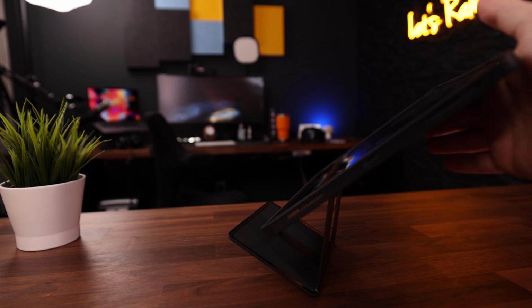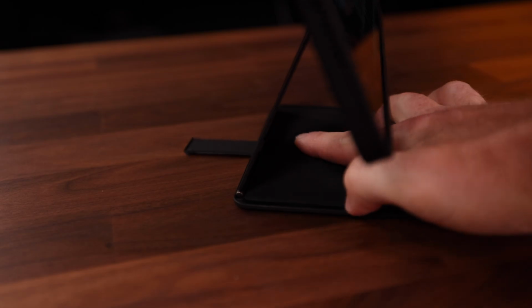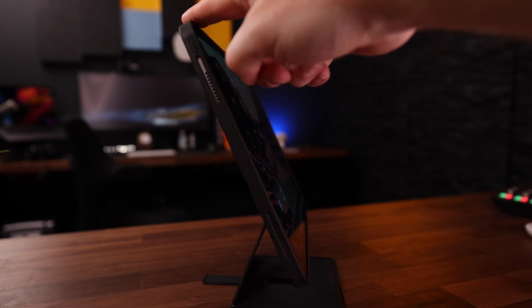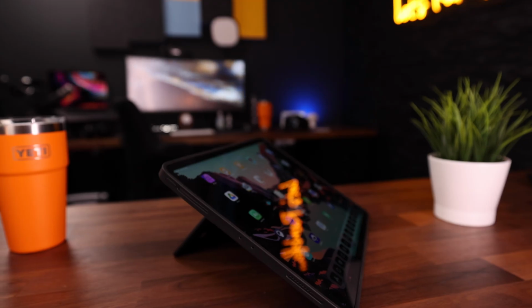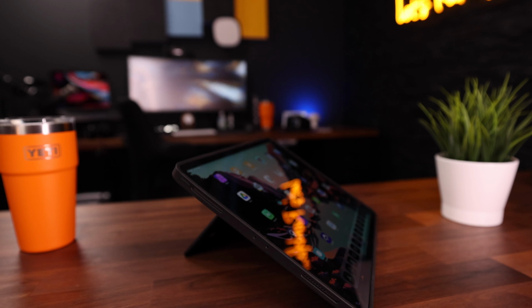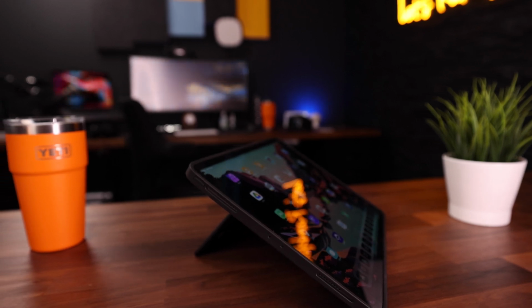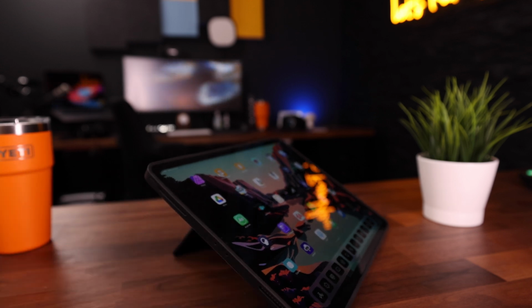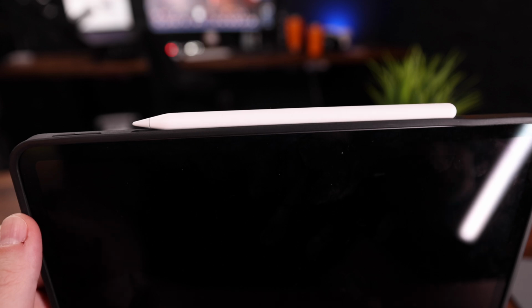But MOFT came up with a nifty solution, which is this little pull tab, which will stabilize the whole thing perfectly. But you can also use it in a bunch of different ways, like this stable mode, portrait mode, and if you push it all the way down, you can use it like this for writing and drawing. So a very versatile and a very portable option. And if you're worried about the screen not being protected, it even comes with a free screen protector. Oh, and it has a little slot on top for your Apple Pencil.